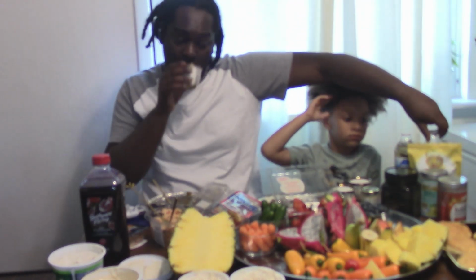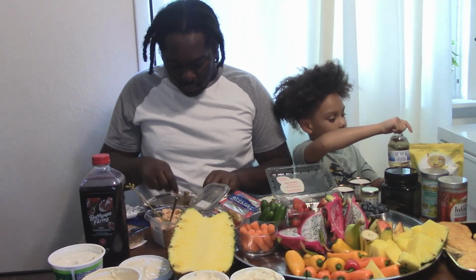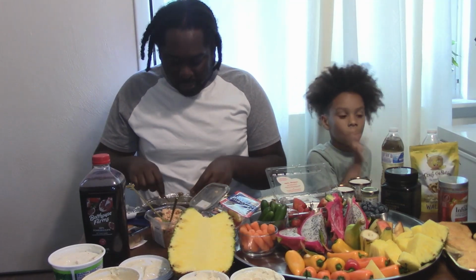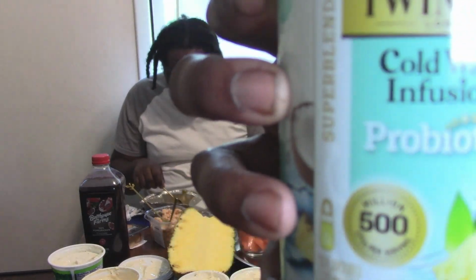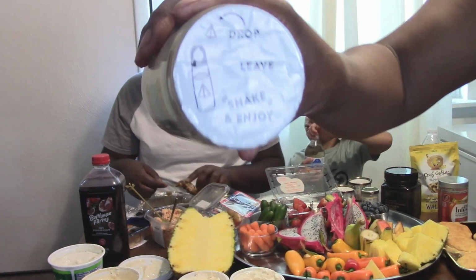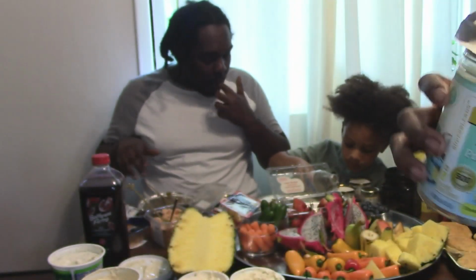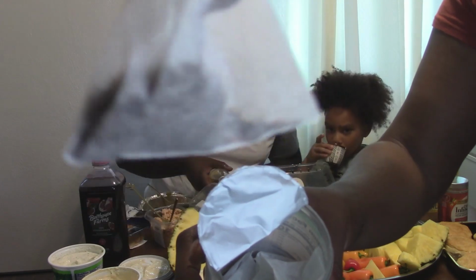This is good. I'm trying the next one. It tastes like lemon and fruit. Tastes like what it says. Mm-hmm. I get that 10 out of 10. This one is the pineapple and coconut one. It's okay. Can I try this one? Drop, leave, shake, and enjoy. Good. And can you pass me that top?